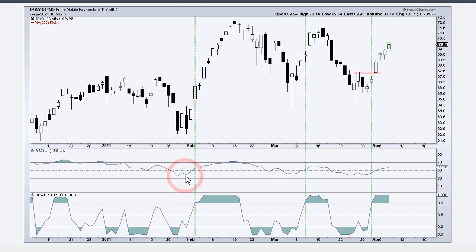So here we got RSI late January moving into that 30 to 50 zone, and then you can see that sharp decline with a gap down. Well, a few days later, we got a gap up and an island reversal. So that was a bullish signal there, a short-term bullish signal to partake in a longer-term uptrend.